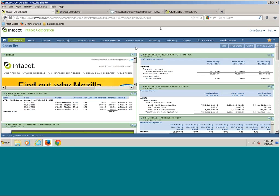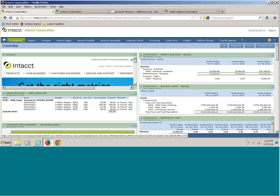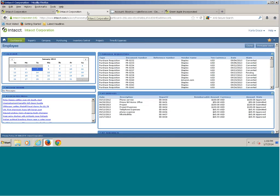So what you're looking at here is a dashboard, and you're going to see me come back to a dashboard several times throughout my tour here. This is the controller dashboard, and just so that you know, I am the controller today. I'm also going to be an employee in this organization, and as an Intacct user, every user can have their own dashboard. So you're looking at my controller dashboard here. If I flip over to the employee, this is the employee dashboard. So very different reports, different views, even different colors, if you choose to, can be put on your dashboard.